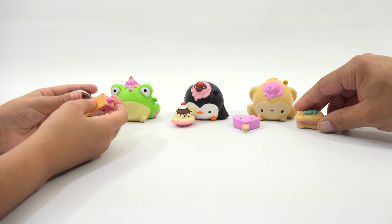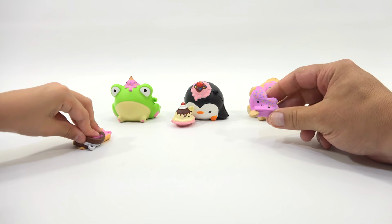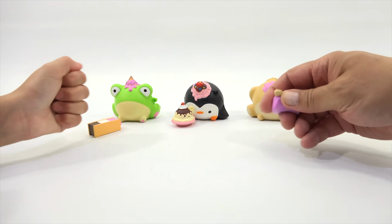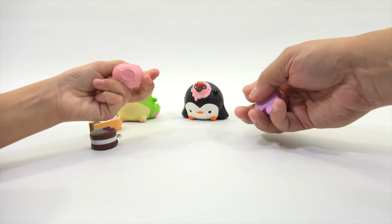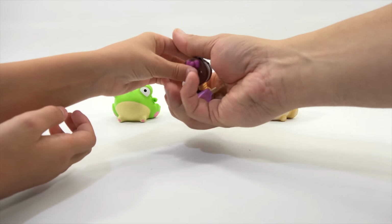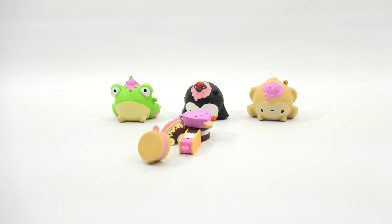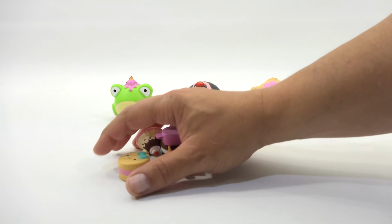Let's see if we can just squish some of the smaller ones, and then we'll get them out of the way, because the bigger ones tend to squish more. Look at that. They come right back to what they were. Let me do them all. This one is like a hard squish, because it's got a different shape to it. Here you go. Let me just squish them all, and then we will watch them. All right, so those are the little ones.